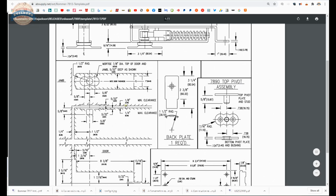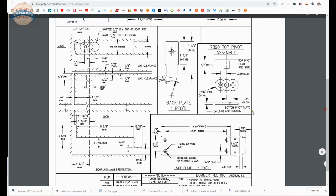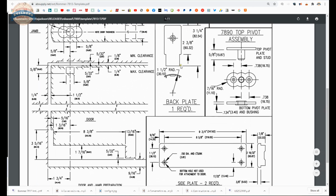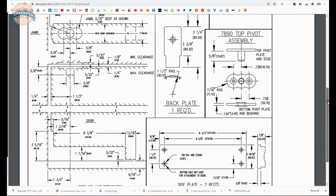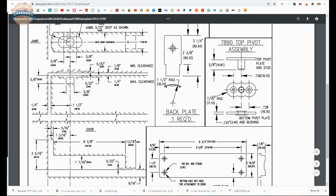Now the bottom 2/3 of the document give us all of the other dimensional properties that we need. Over on the right side is the dimensional properties of the heel plate, or what they call back plate, the top pivot, and then the face plates, the finish plates. We don't really care about those. They are what they are. Everything we need to look at is over on the left side. Okay, so your top pivot, let's talk about the top pivot. We'll start at the top down.